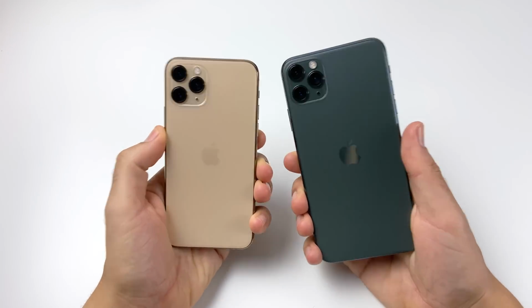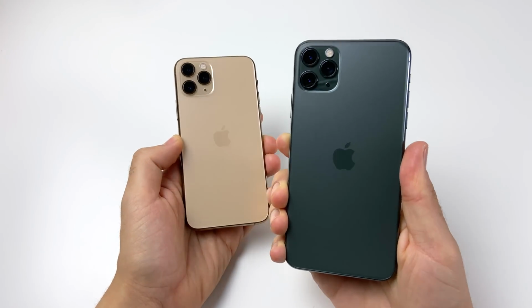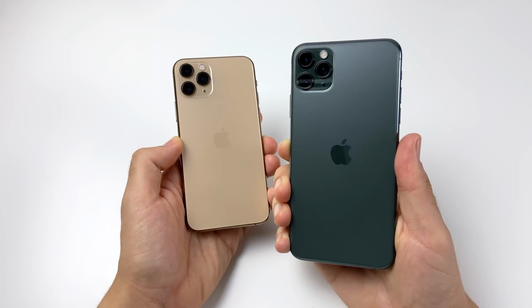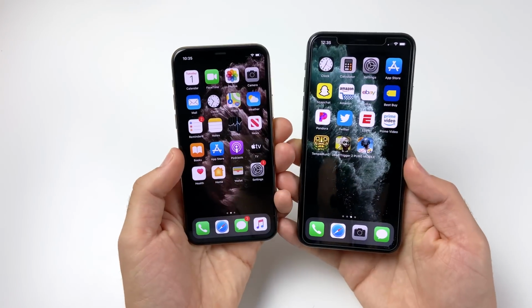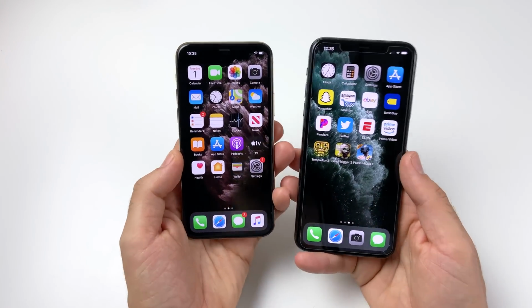But if you value portability and price, get the 11 Pro. If you strongly value battery and screen space and resale value, the 11 Pro Max is going to be great. Other than that, these are the same phones across the board. Same wide angle cameras, same front facing cameras, same Super Retina XDR displays, same processors, same everything.